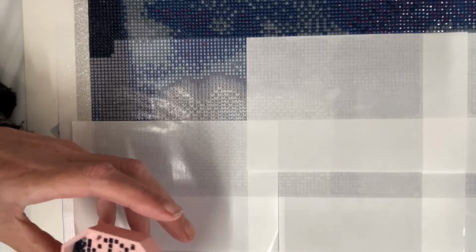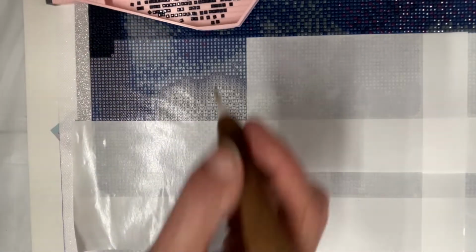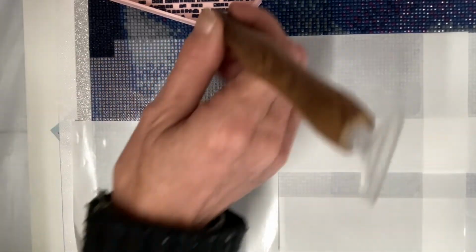Shake out these drills a bit. I am using my pink zesty tray.